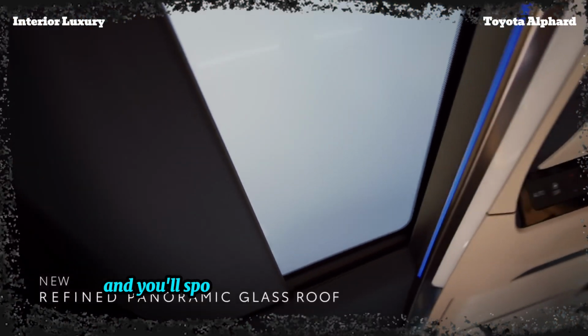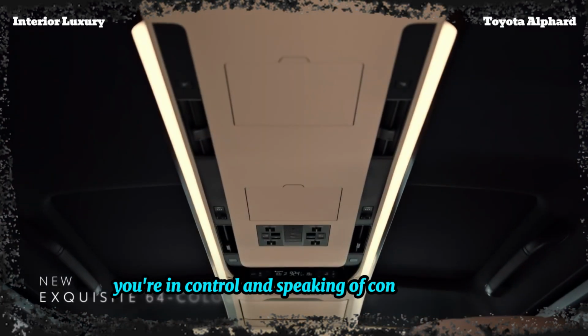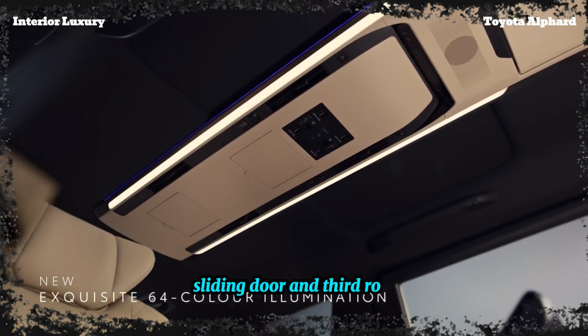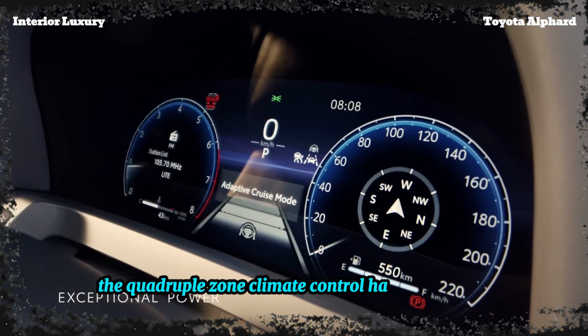Look up and you'll spot the dual sunroof with power shade. Let the light in or keep it out, you're in control. And speaking of control, power sun shades for the second-row sliding door and third-row ensure privacy at the touch of a button. Feeling too hot? Too cold? The quadruple zone climate control has you covered.